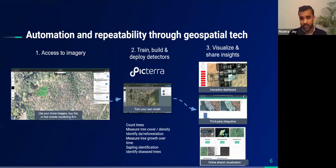And what we see is sometimes companies have their own drone flights, or are using some kind of satellite imagery. The next step is to use a machine learning platform, and it has to be specialized in analyzing geospatial imagery, and that's where Picterra comes in.